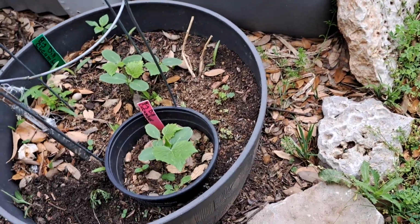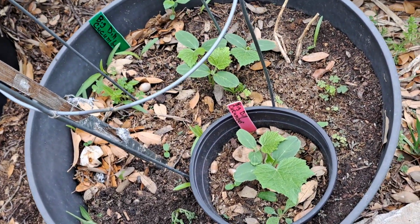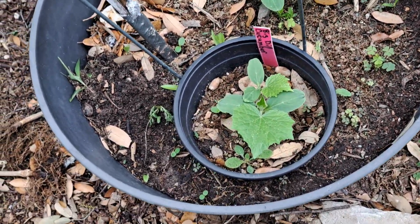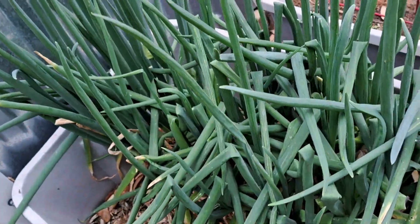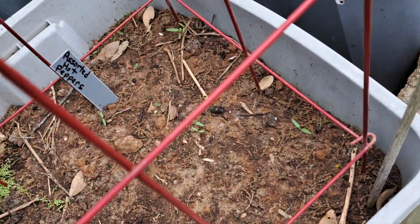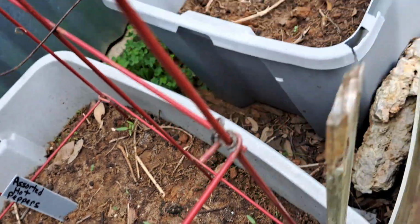My big dill cucumbers. They're looking pretty good. I've got like 3 or 4 plants come up. We'll see which one survives. My walking onions. I got assorted peppers in there, and it's all hot. Look at there, they're starting to come up already.